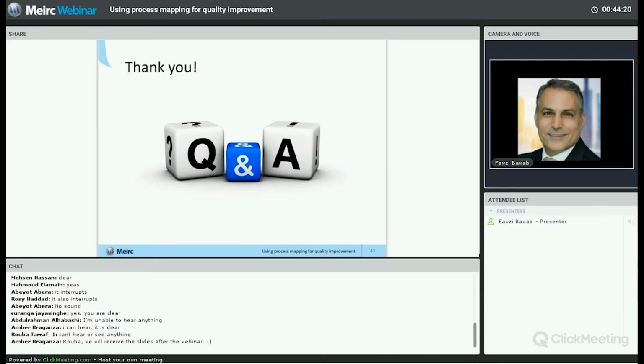Again, process mapping is sometimes lengthy, and we do discuss it in our training courses and our sometimes customized interventions with the companies where they need a specific solution. So yeah, shoot questions. Okay, Mahmoud, what are the KPIs and what are the benefits?